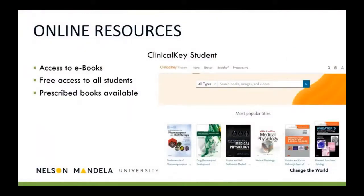Then we come to Clinical Key Student. It's one of our online resources where students will have access to many electronic books, your ebooks. And the best part is that these ebooks are free to access for all of our students, and all the prescribed textbooks, especially in the basic medical sciences, are available on this resource for free. So there will be no need to buy physical books unless you have a preference for physical books, but all of your books will be available on here for you for free.